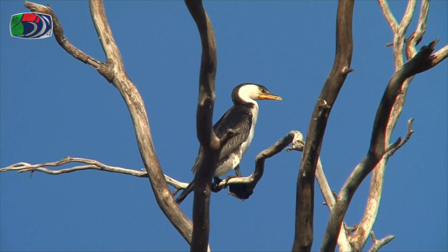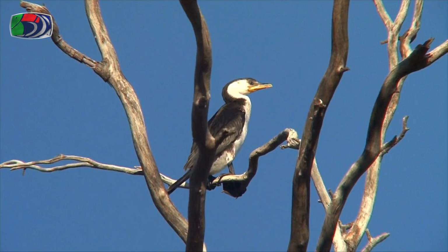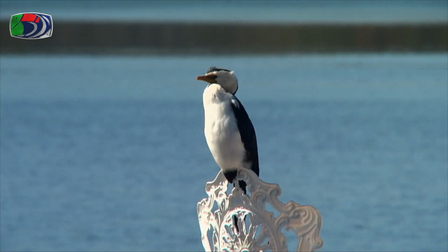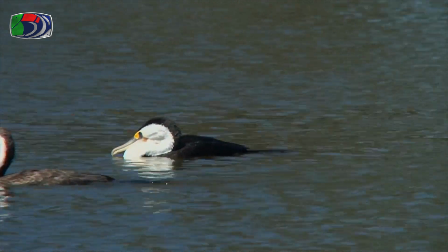Large black and white cormorant with a long ivory-colored bill. Note black trousers that help distinguish it from Little Pied Cormorant, which also has a shorter yellow bill.